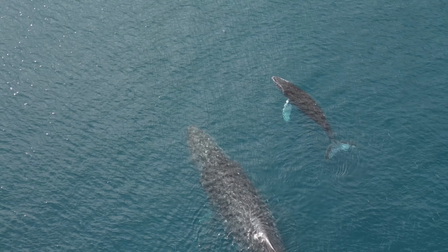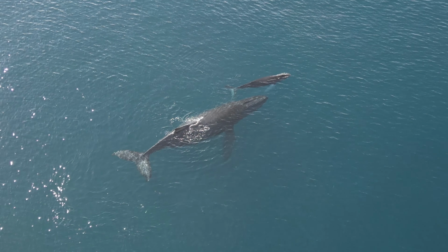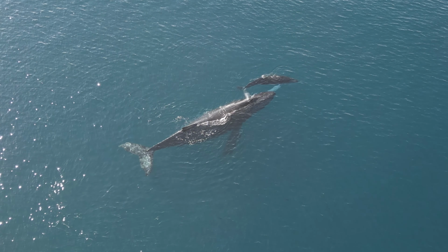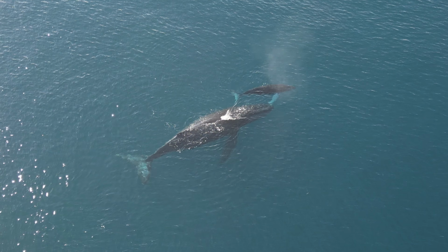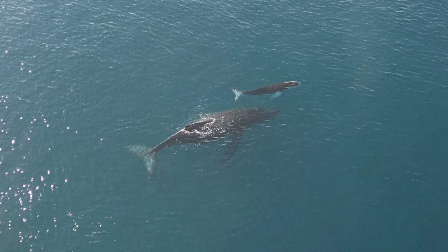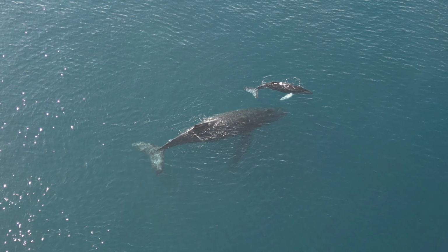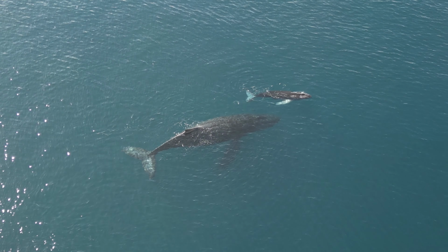The calves gain enough weight to swim back to Alaska, where they finish nursing while the mother feeds, though the behavior is different. The Hawaiian Islands Humpback Whale National Marine Sanctuary has lots of information about this on their website.